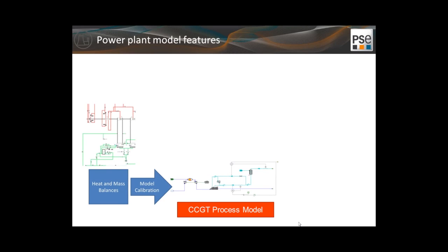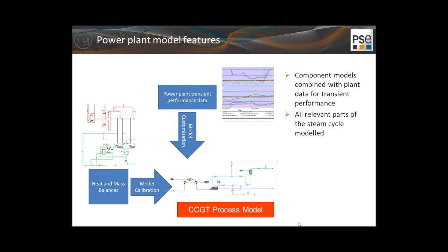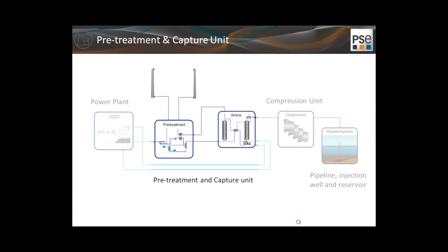Next, we will consider the pretreatment and capture unit. Now, exhaust gas from the HRSG is fed to the pretreatment unit before it enters the capture unit here. CO2 separation takes place in the absorber, and the treated gas stream is directed towards the stack here. A purified CO2 stream is produced here for compression.